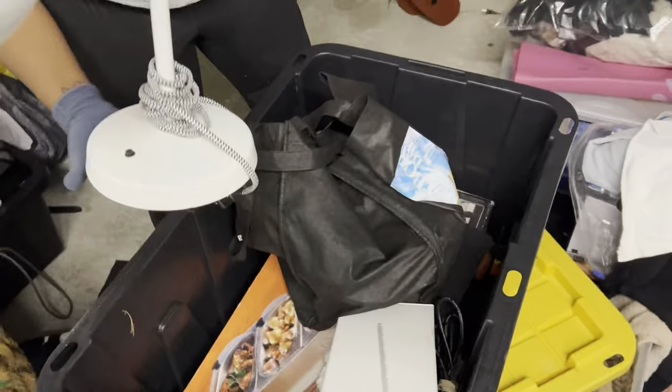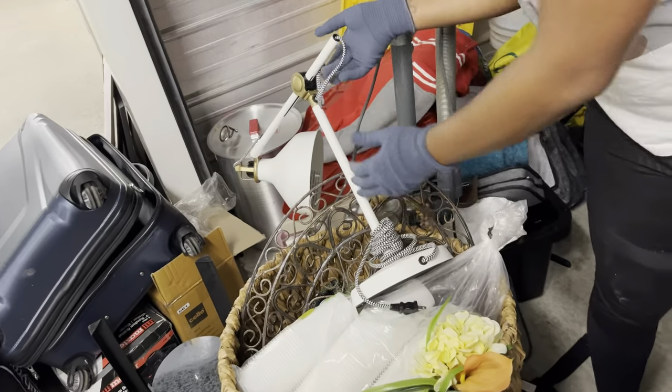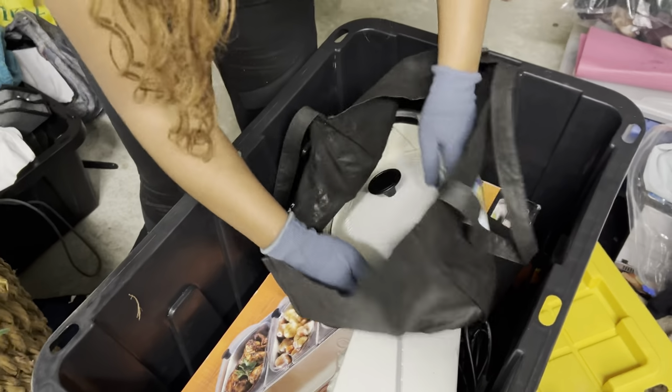This is a cute lamp. It's a really cute lamp. Yeah, it's pretty. I'd put that on my vanity. Uh-oh. Come on, baby. What we got in the bag? Ooh. Cast iron.